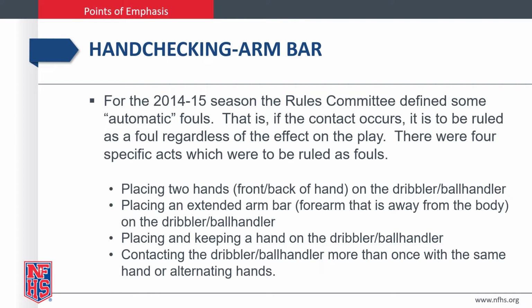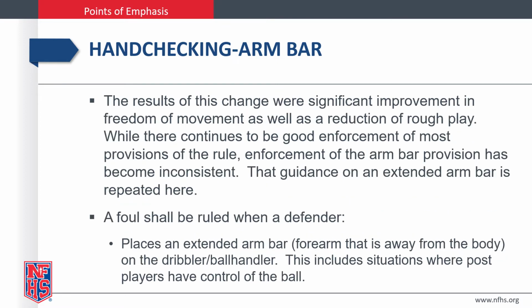First, placing 2 hands on the dribbler and ball handler. Placing an extended armbar on the dribbler and ball handler. Placing and keeping a hand on the dribbler and ball handler. Contacting the dribbler and ball handler more than once with the same hand or with alternating hands.